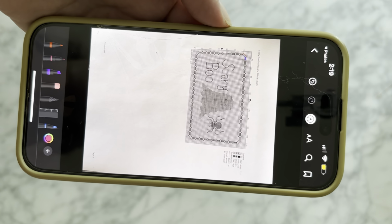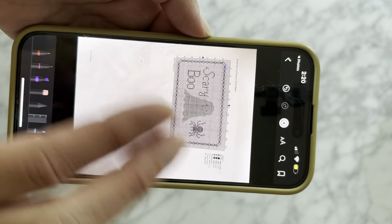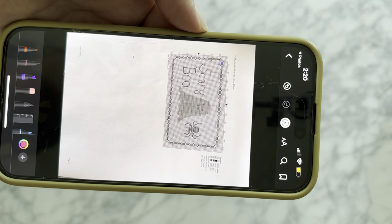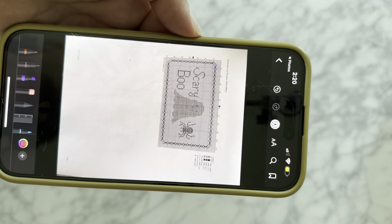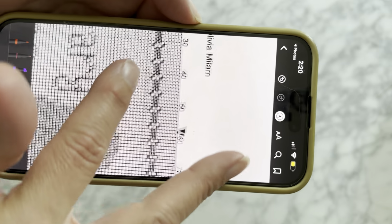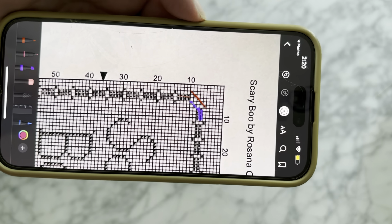So if you don't want to mark up your paper, you can transfer again onto this app and you're able to mark off everything that you've done. You can keep your paper copies free and clear of any markers, pencils, etc. So I hope that is helpful. Again, if you guys have any questions on how to use this, please let me know in the comments below.